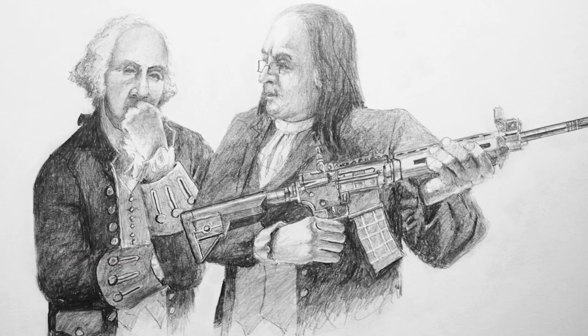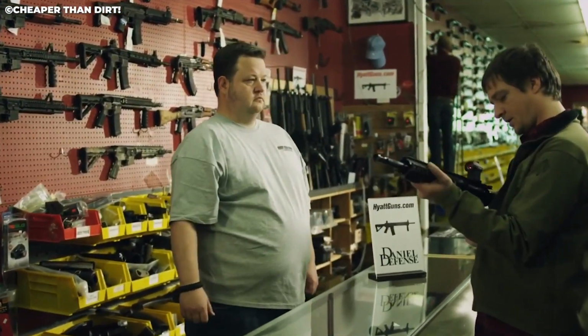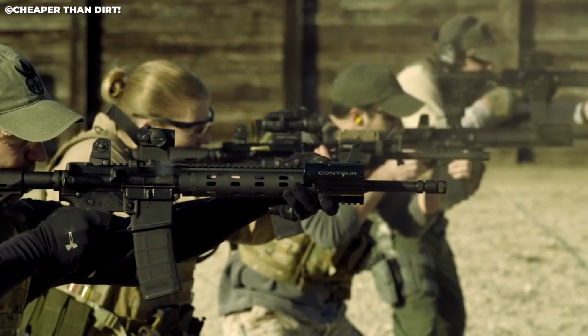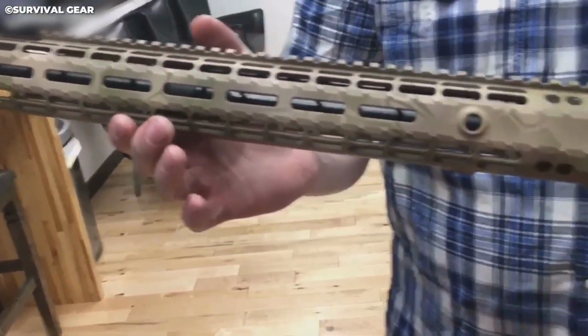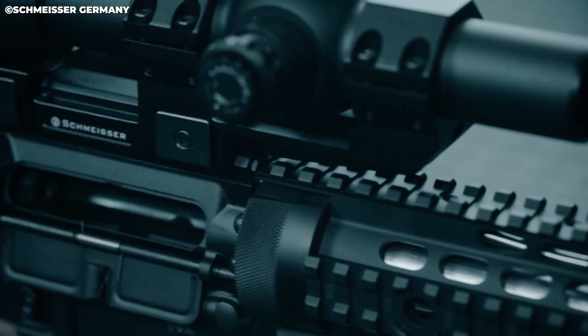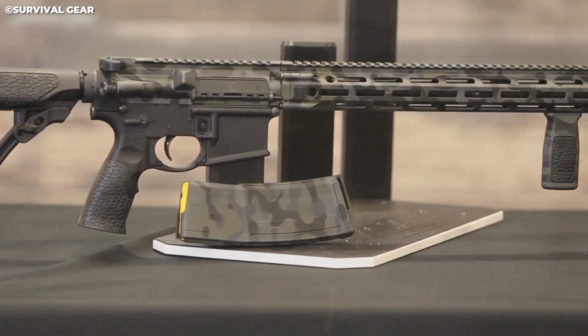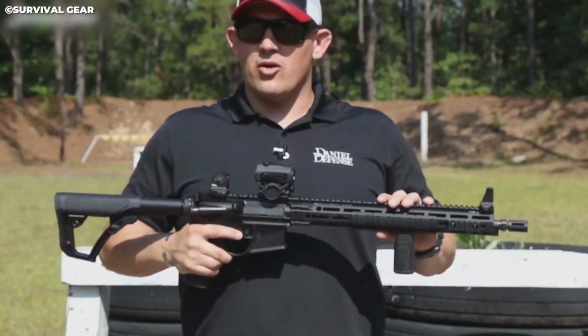It wasn't subtle. In one ad, Daniel Defense featured the AR-15 alongside the text, "Defending your rights, defending your freedom." This tied the gun directly to American values, making it about more than just ownership. It became about patriotism. Manufacturers weren't just selling rifles, they were selling a vision of America where owning an AR-15 wasn't just a right, but a responsibility. And this strategy wasn't just successful, it was bulletproof.